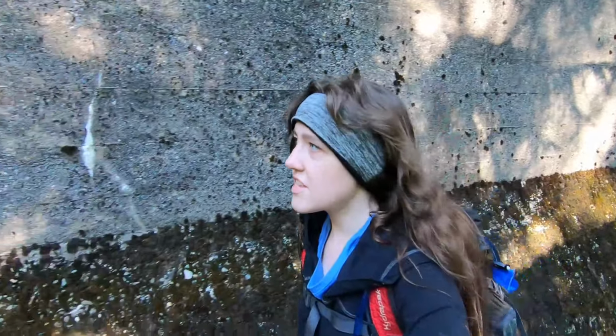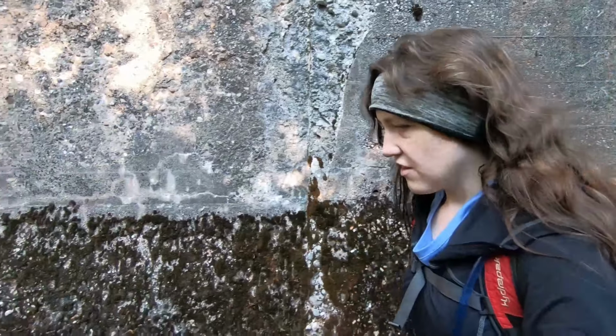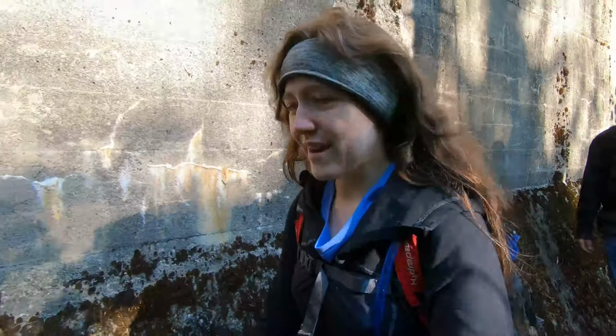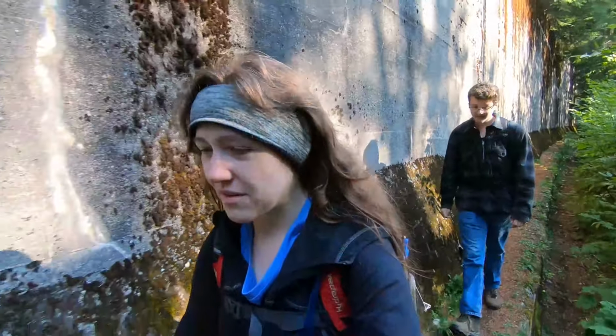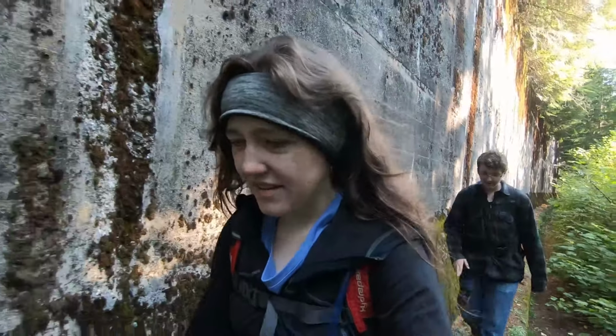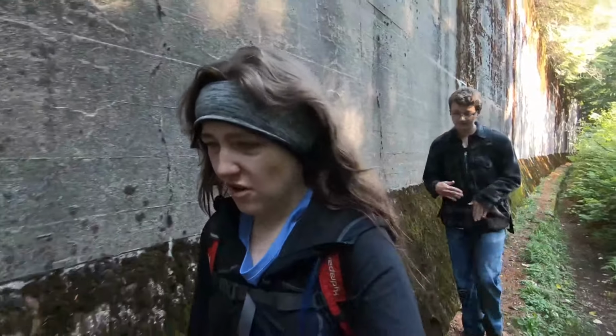Eventually you get to this section and you get to run along this ridge following this wall, and you can either go on the ground or along the ridge. If you want to be cool like us, you go along the ridge. Let's go on the ledge. And it's really fun. This trail is so good because there are just so many parts. You're never bored. There is always something of interest in terms of artifacts, or it just keeps changing. There's always something new.